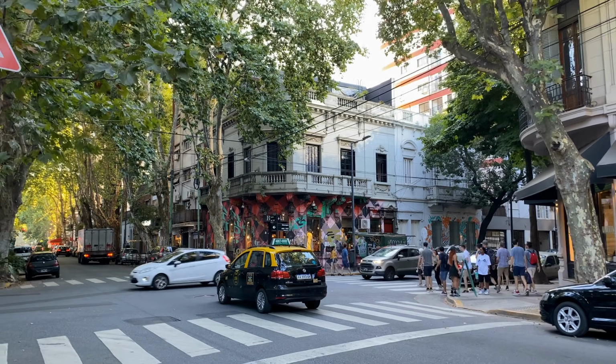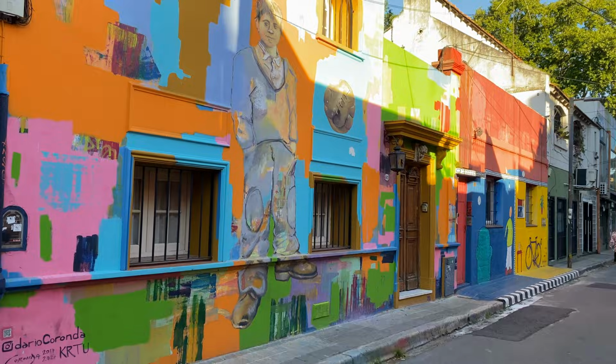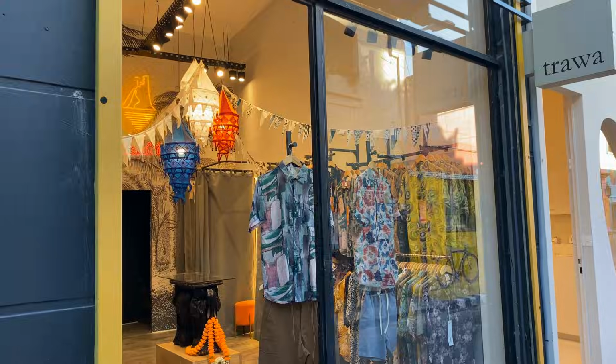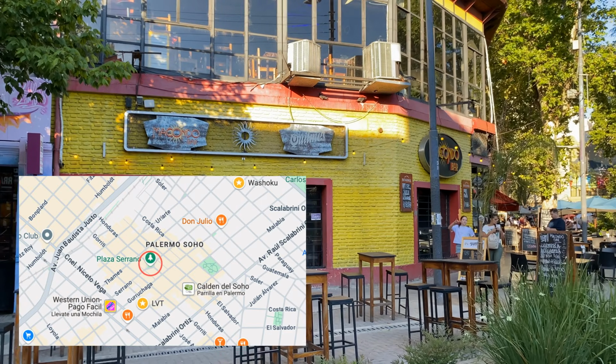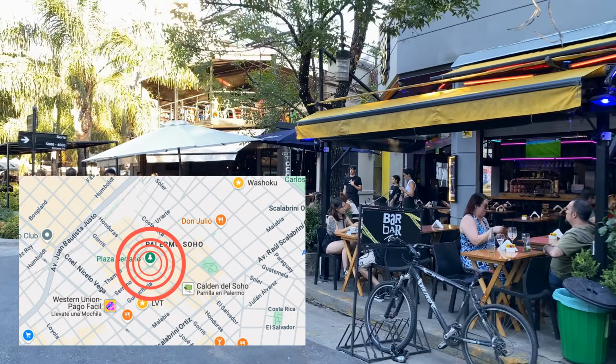So I guess if you want to catch the essence of Palermo as a neighborhood apart from the parks, then I would recommend going to Palermo Soho. Palermo Soho is basically, there is a square in the middle, and then in like 2-3 layers around it there are loads of restaurants and bars.